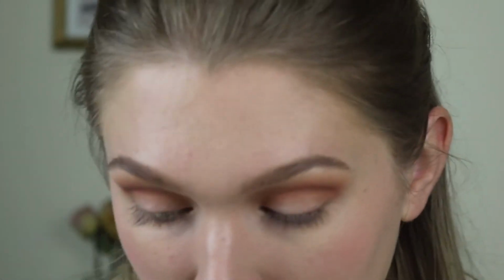I feel like some people have eye shapes that suit a lot of color and a lot of pigment. And I don't know if it just looks weird on me because I don't usually do it. I don't know, we're just gonna keep going.